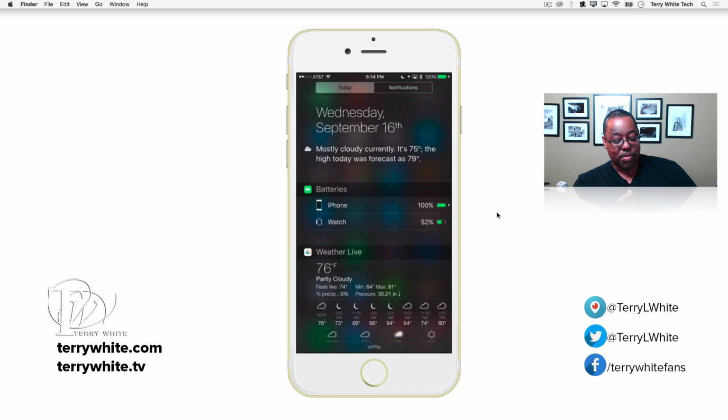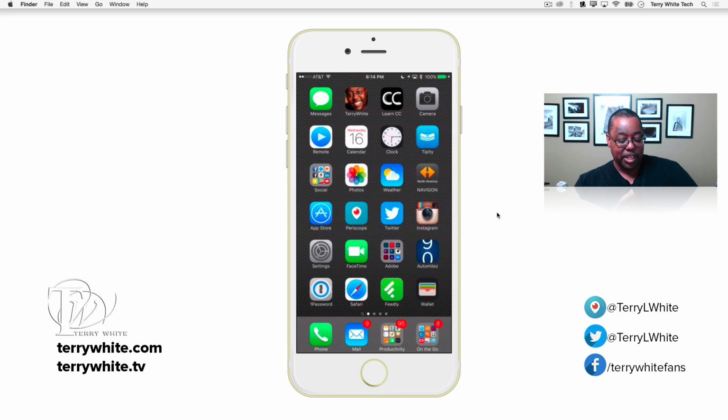And you'll notice there's a brand new Today widget called Batteries, turned on by default. You can turn it off in the edit widgets at the very bottom. But the cool thing is it's not only showing me the battery status of my iPhone, but it's also showing me the battery status of my Apple Watch. So I'm at 52% near the end of the day. Not bad at all. I've yet to run the battery down in my Apple Watch, just in case you were wondering. Okay, so the new Batteries widget in the Today function or the notifications function.